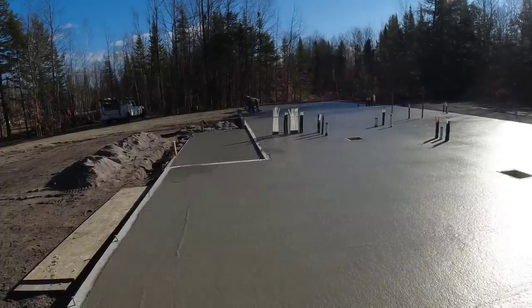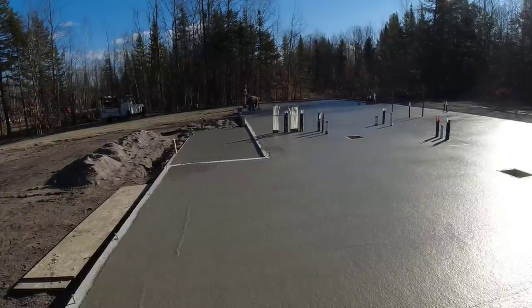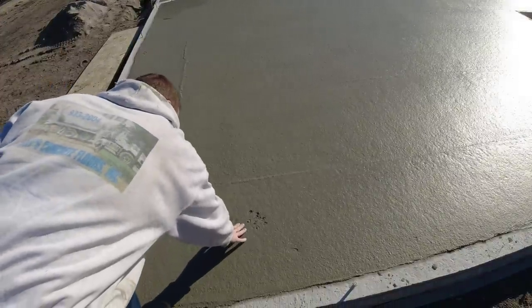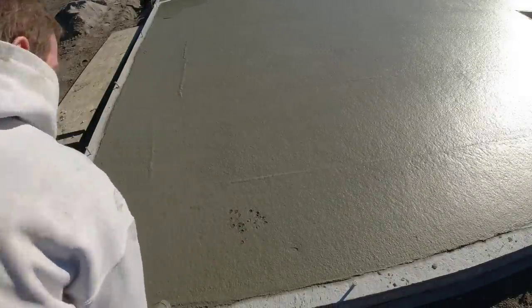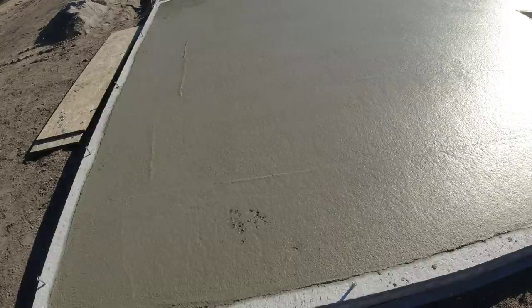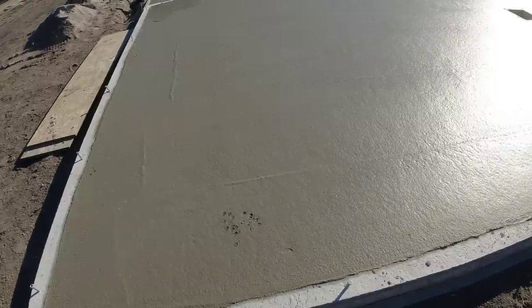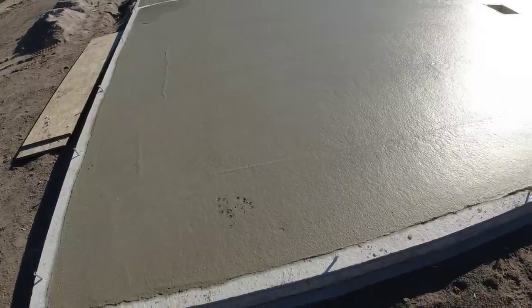All right, so here we are at 10 o'clock, about an hour after I last got off with you. We're checking things. Let's check this down here again. All right, so I can barely push in an eighth of an inch. So that's setting up really, really good. That's pretty close to being ready. Probably still got another, I don't know, 20 minutes or so before we got to get on that.